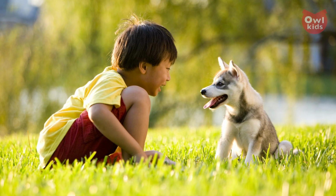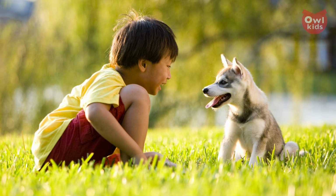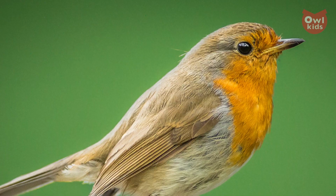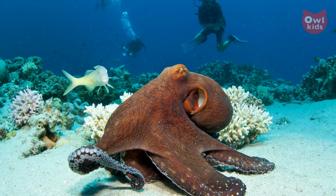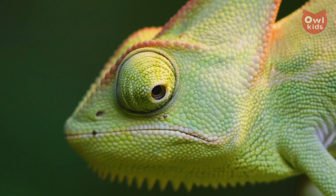Do you see what I see? Well, if you're any animal other than a human, chances are that you don't. Or at the very least, you don't see it in quite the same way. From birds to snakes, tigers, tunas, lobsters, octopuses, every animal sees the world slightly differently from one another.